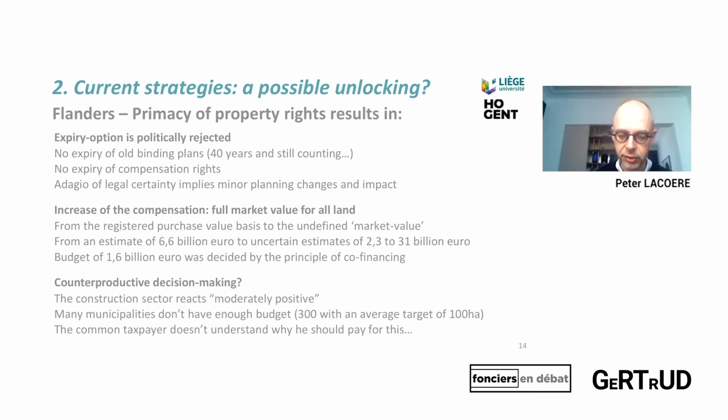If we want this no-net land take, higher compensation is due to landowners, was decided by the right-wing government of Flanders. So the previous estimate Jean-Marie mentioned of 6.6 billion euros could mount up to 31 billion euros for the same downzoning, depending on what the rules of valuation would be of this compensation. And that is not yet decided. But politicians do agree on the fact that compensation should be based on market value. And that is an essential change in the compensation scheme.